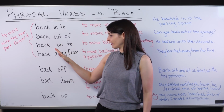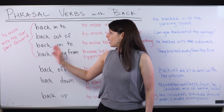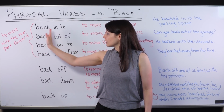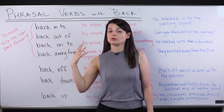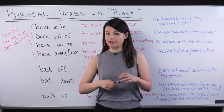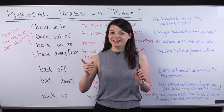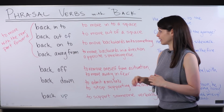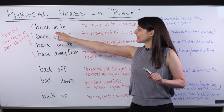I want to mention that first. These that we'll talk about later don't include that meaning. So these 4 include that meaning plus some preposition that tells us the direction of that movement and the relationship of that movement as well to something else. So with that in mind, let's take a look at these 4 phrasal verbs. The first phrasal verb here is back into, back into.